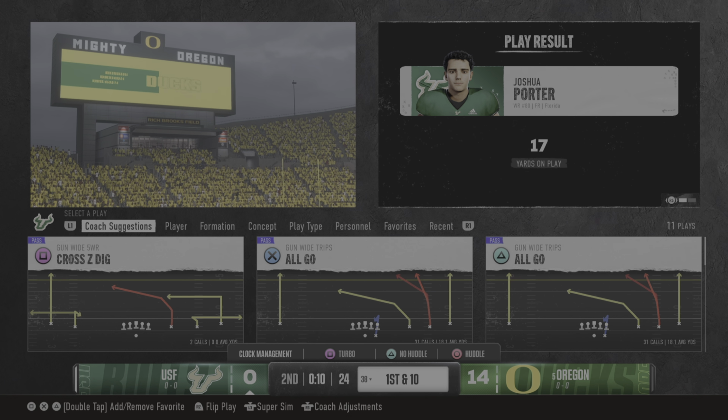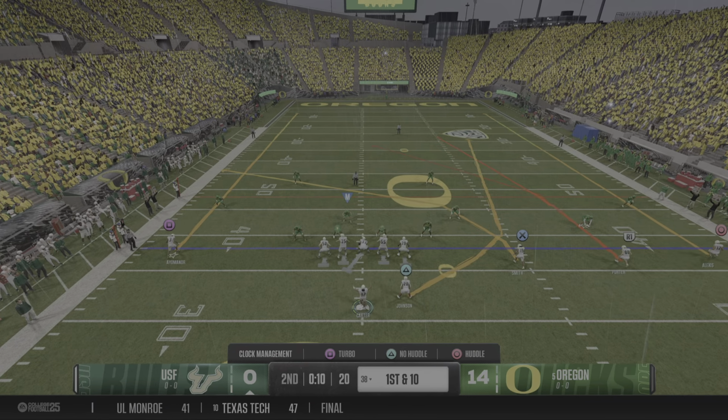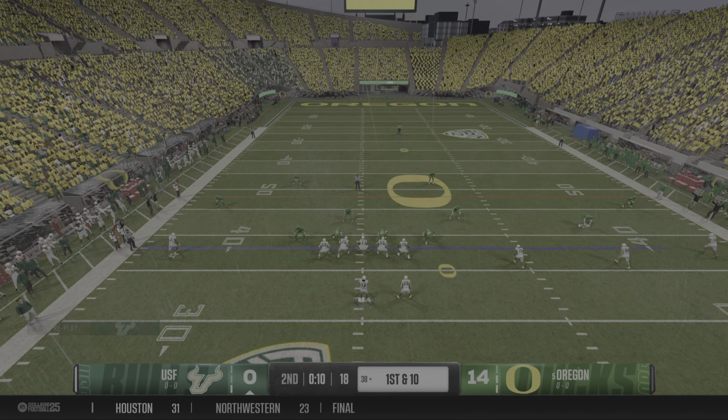And the defender just way too handsy on that last play. You could see all the contact as the ball was in the air. He simply can't do it, and the referee's caught it.